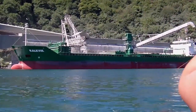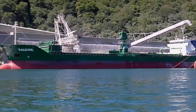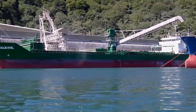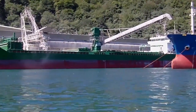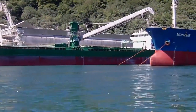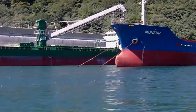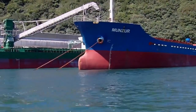Doesn't actually look like we're moving, but we are. We're still heading upstream, but just beyond that ship there, the river takes a turn to the right and heads off up towards a small town called Lostwithiel. From there, the river becomes a little bit less navigable. There's only really small ships, small boats, pleasure craft, etc. that can get up the river beyond this point.